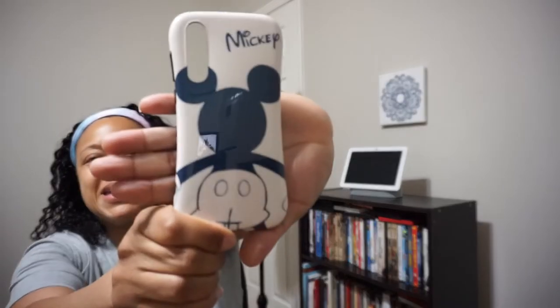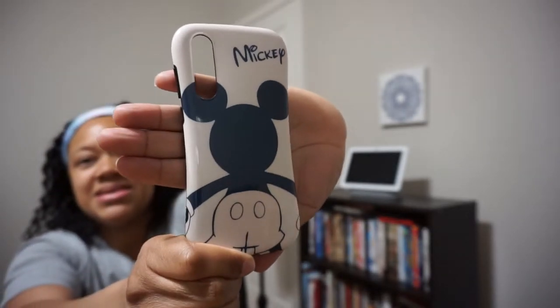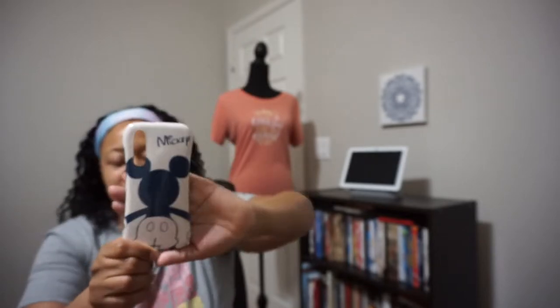And looky here, we got Mickey. Oh, that is so cute. So cute. I hope it fits my phone. I hope it does. I'm definitely gonna try it. That is so cute. All right, another case I can fill.